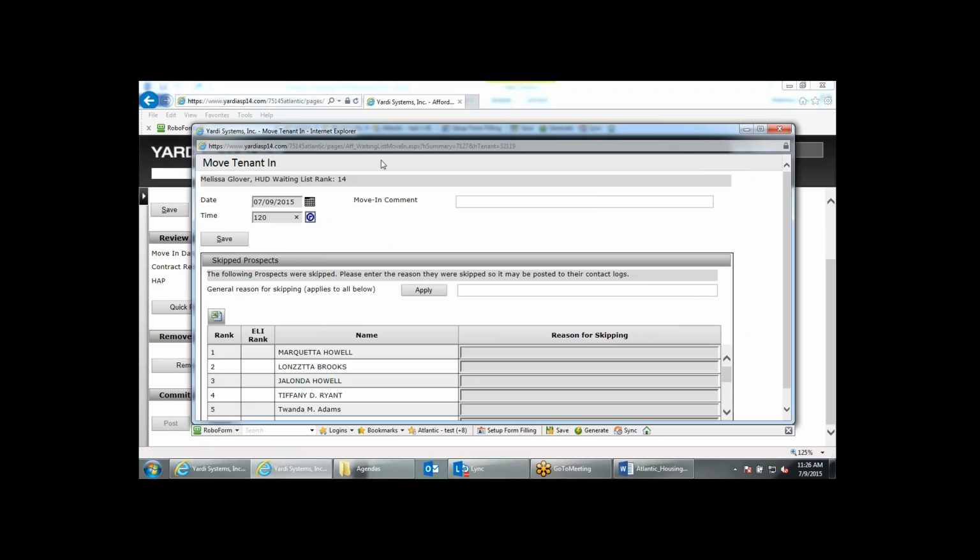This is just our quick post preview. I'm going to close this screen. And once we've reviewed that, we can see now that our remove from affordable waiting list button is now available to us. We can remove them from the waiting list. So we require you to remove from the waiting list before we can move in.